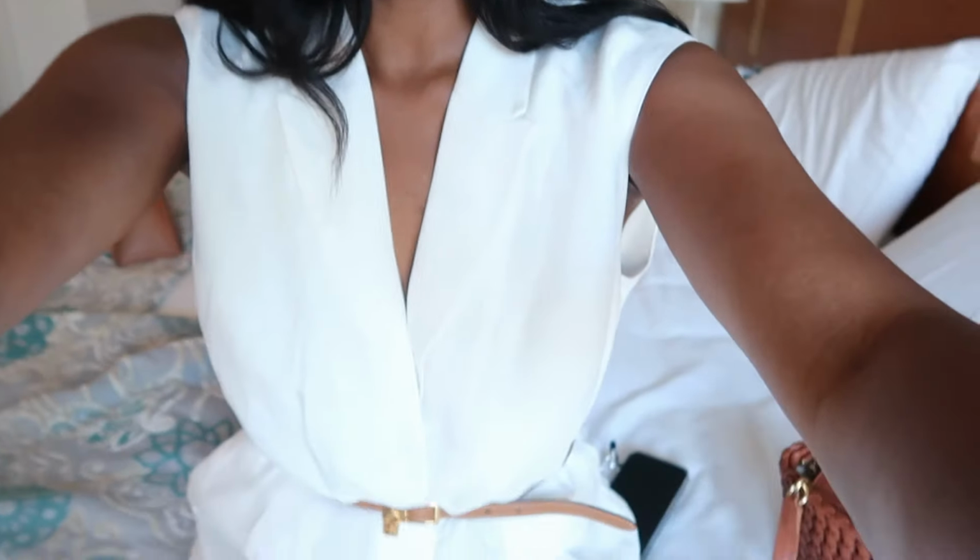Dinner in Bellagio, Lake Como. Got changed, got ready for dinner. I'm wearing this jumpsuit from H&M with my belt and comfy sandals.